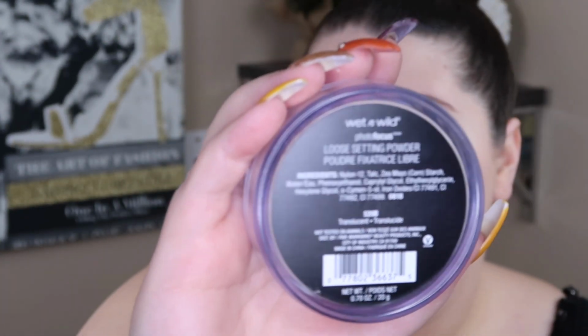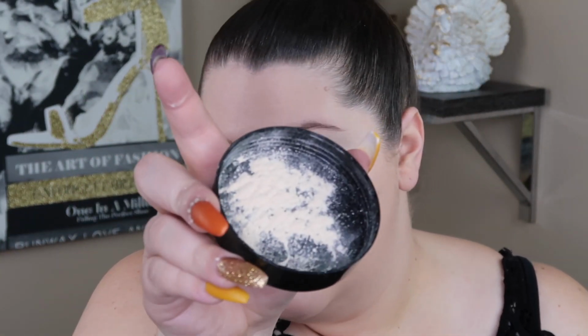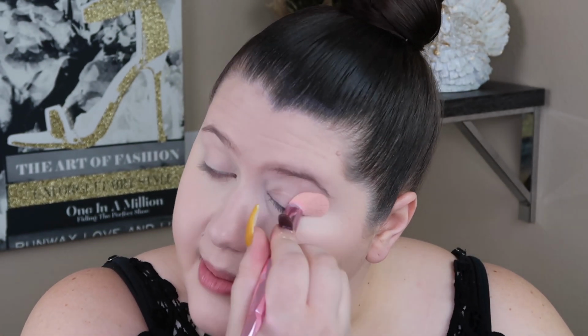Okay, but can we see this? I don't know how to show you this without tipping it, but do you see where it says translucent? Do you see this color? I don't know if my camera will pick it up because of the lights, but it's definitely a light beige color. Like a yellowy beige.